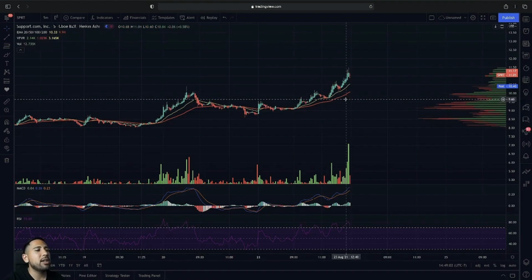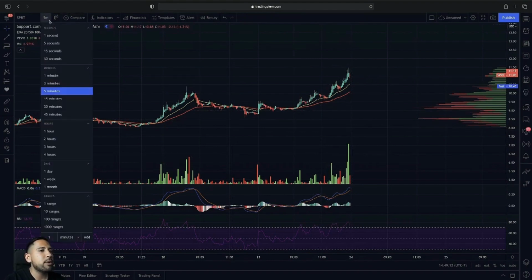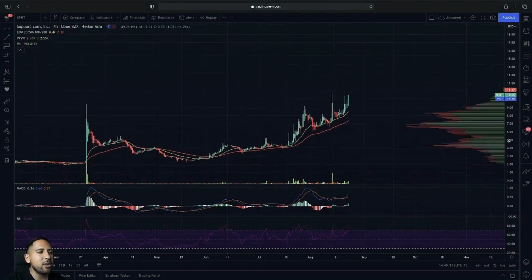So as you guys can see here on the 5-minute with SPRT, we are trying to hold above the 20-day moving average. As you can see, we have been bouncing off of it throughout the day, and we have been pretty choppy on volume. Again, we have not been getting that breakout volume that we're looking for, but I wanted to back up to the 4-hour so you guys can see what we're looking out for overall and why exactly we are not breaking out the way that we want to.